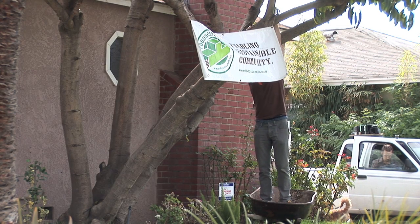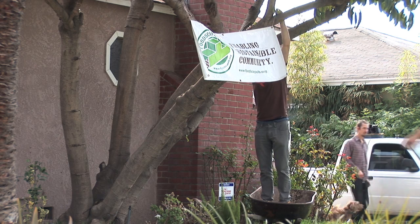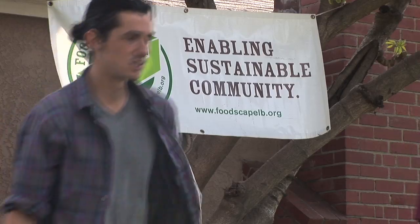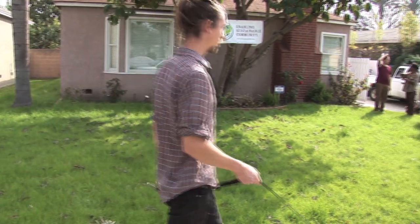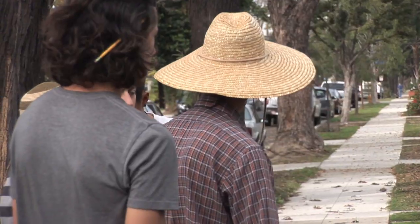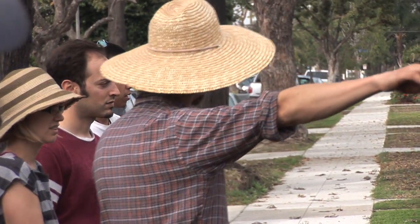wellness of an ecology. This space is also related to our Foodscape Your Lawn program. Foodscape Long Beach aims to enable our community to be more sustainable through ecological literacy, and we do that by developing underused space in the city. And there's a lot of underutilized space in the city, so it comes in the form of vacant lots and things like that, but also comes in the form of people's residential homes.